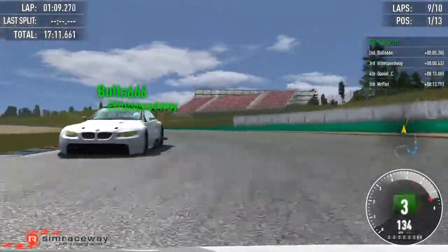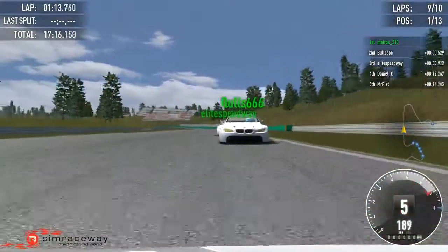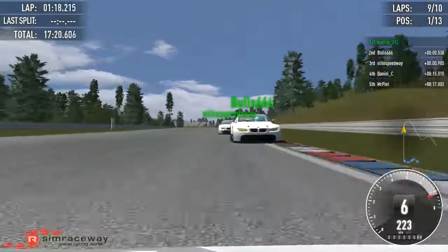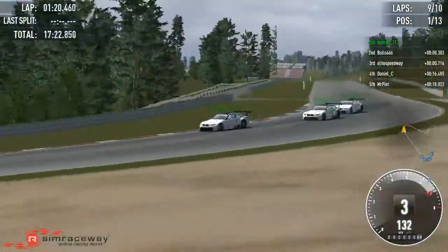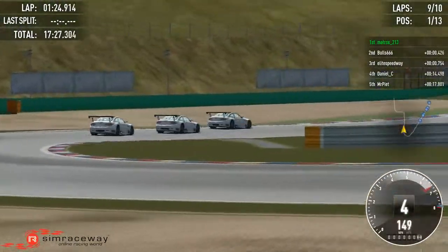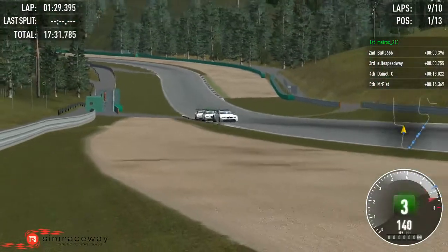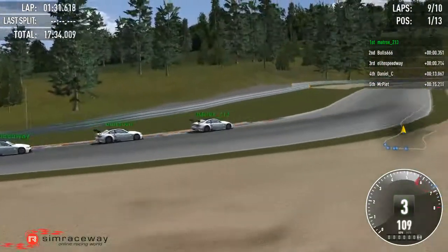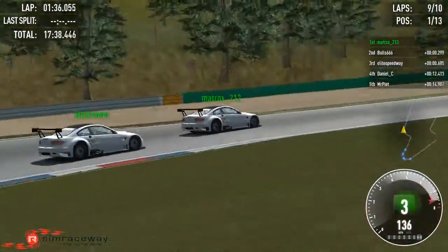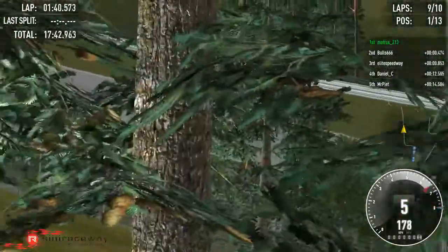Bull 666 now has a real chance to try and pull this back. He's got one lap to try and make this stick. Got to be careful though, Elite Speedway still there as a dark horse. As they come towards the end of this lap, they've got a few more corners to go. And Matrox is going to be able to carry the lead, I think, to the very end of the race. So a nice job there for him.